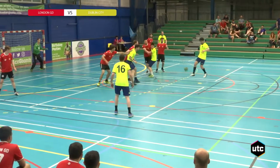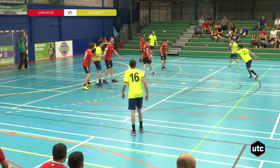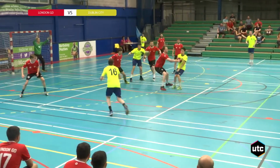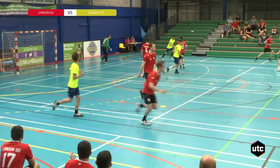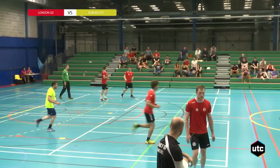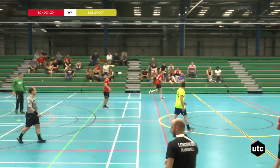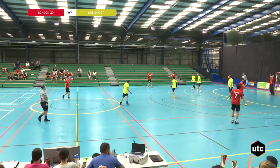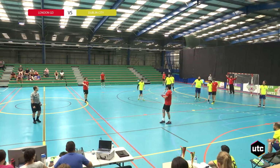Dublin City with Mark Zaguier plays it off to Pascual. Could have gone alone. Pascual now in the centre. He switches. Zaguier off to the left-hand side. The shot comes in and is stopped by Clement Baudot. Feels no rush. No need for the fast breaks here. They have the lead again as we see Jordi Ferrer comes in the right back position once again. The talisman for London GD.